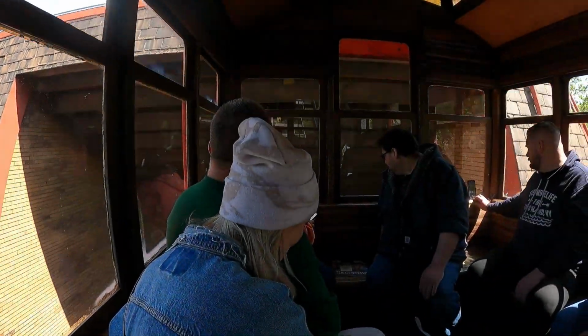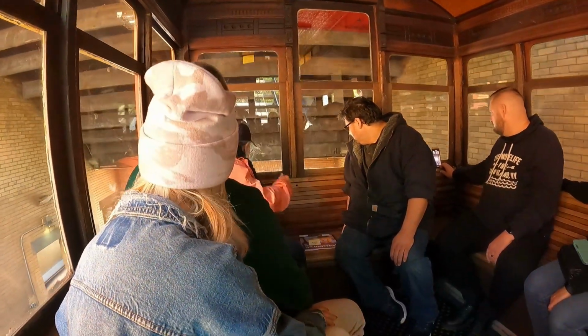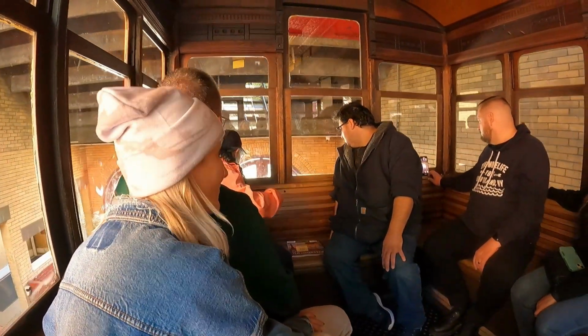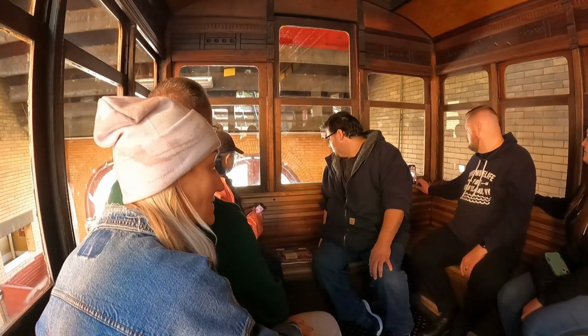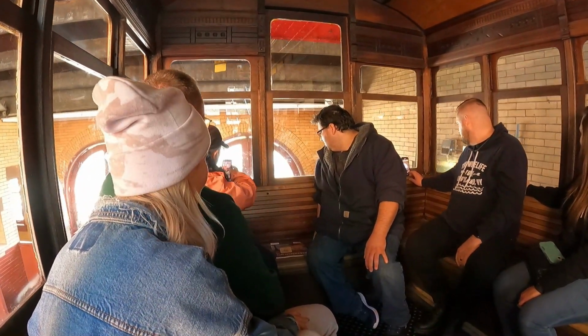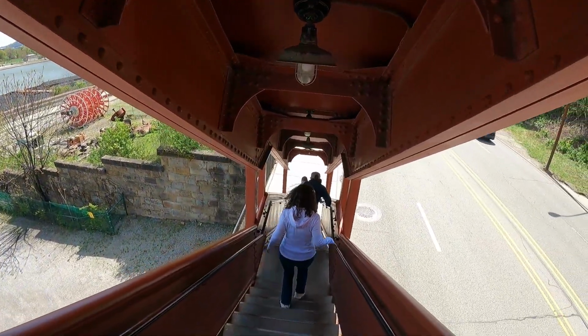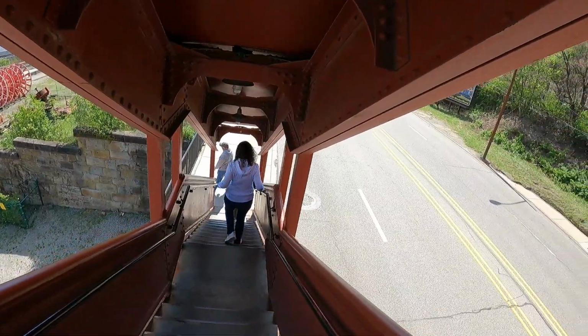Now we're going in the building. So yeah, I can say it was an interesting experience. Now I'm just crossing the bridge again and going back to civilization downtown.